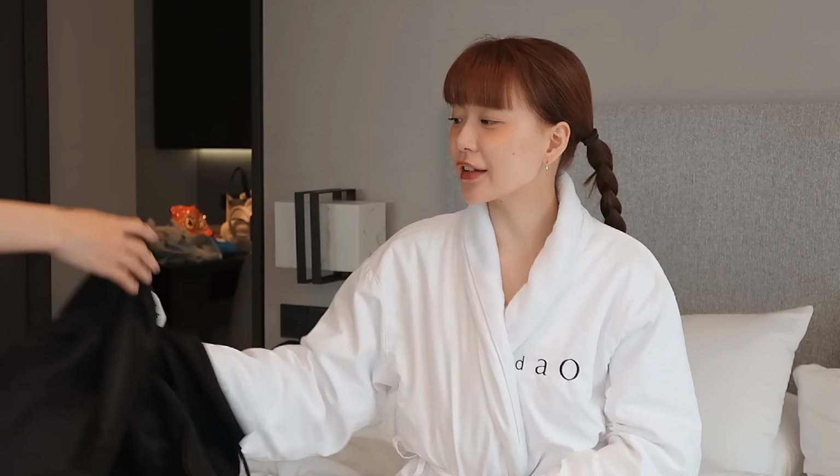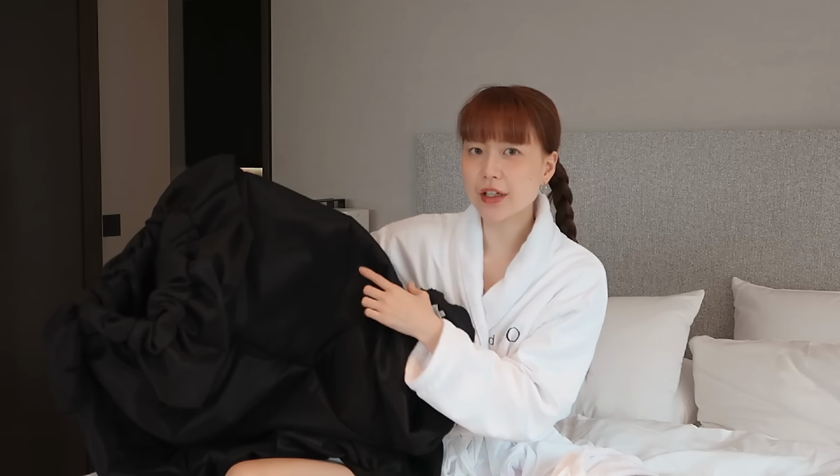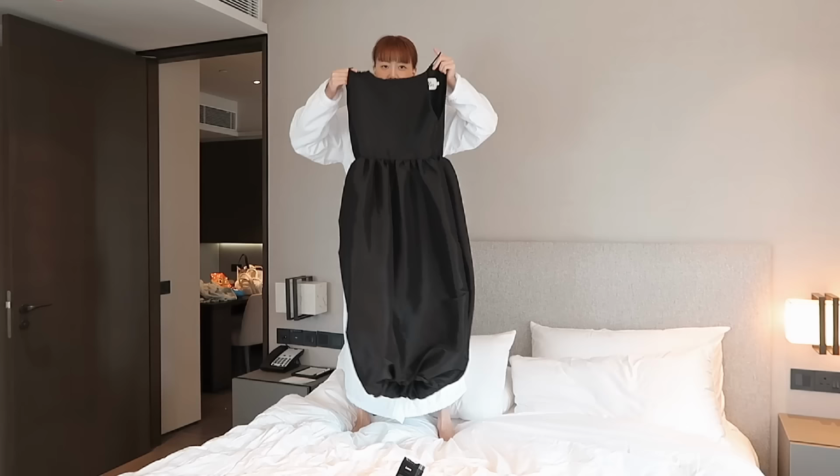Oh my god, the last one! This is a brand that we again discovered while shopping at Farfetch. Every time we go to Farfetch, we discover new brands. Chica Vargas. They have some of the most interesting, unique silhouettes, and they use a lot of this type of material as well as satin. It looks like that.